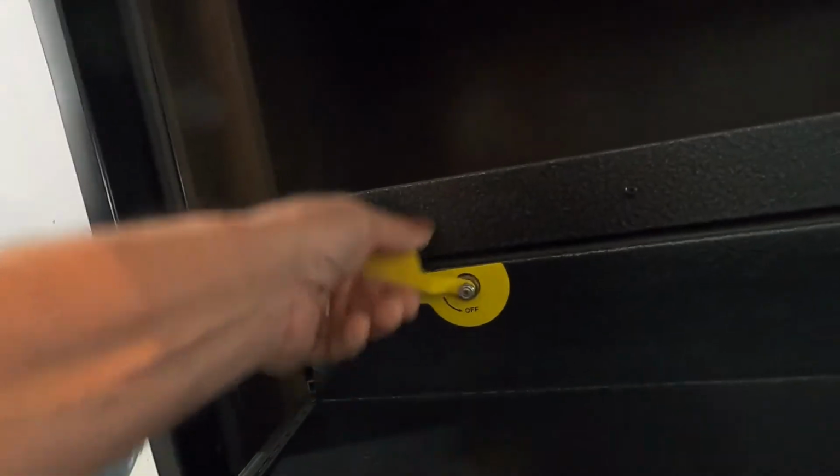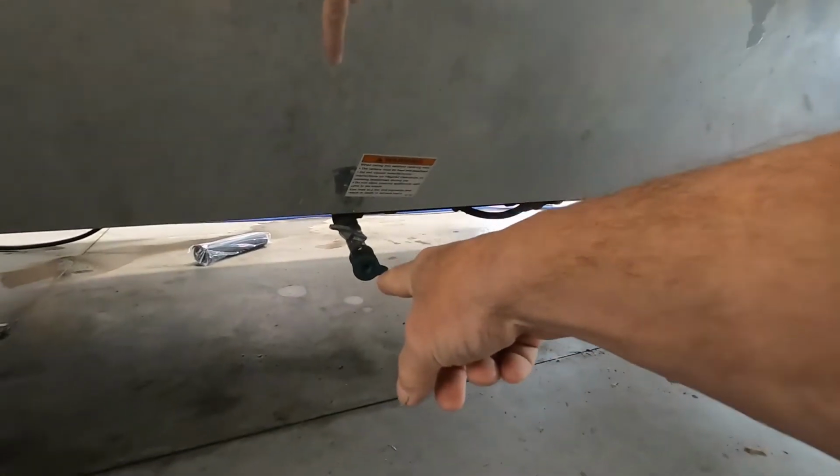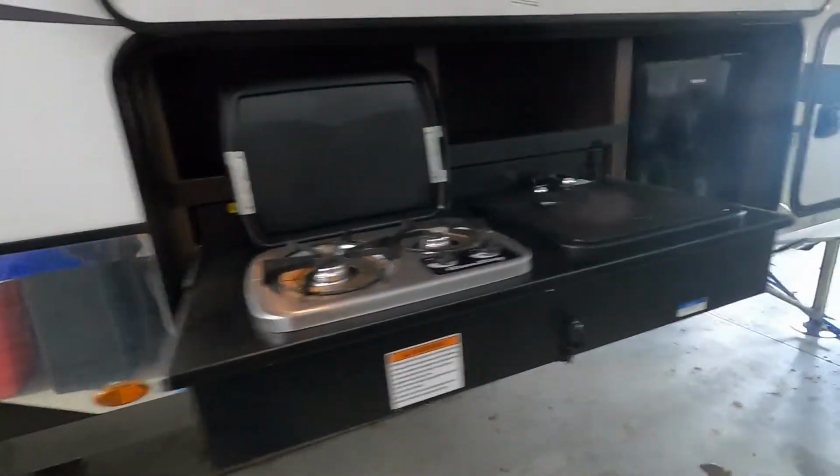Pull this out. And when you lift this up, that will turn on your gas. Here's your connections for that. You have to pull down and connect to this quick connect here. Next to that, your outdoor fridge. Again, your pass-through storage. A couple outdoor speakers.